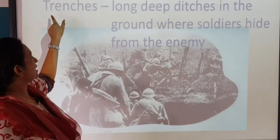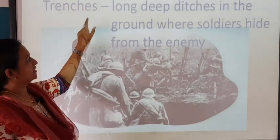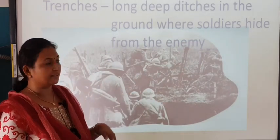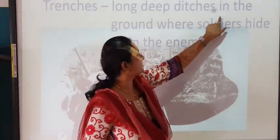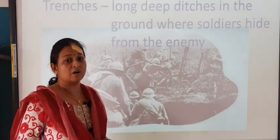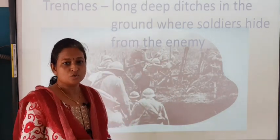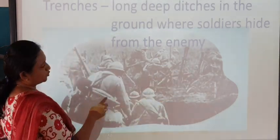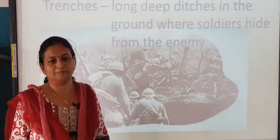In this chapter you will come across this word, trenches. It means long deep ditches. Ditches means जो खाई जैसा गड्ढा जैसा बनाते हैं in the ground where soldiers hide from the enemy. Even you would have seen all these things in the movies. Soldiers छुप के बैठते हैं ना. So these are the ditches where the soldiers are hiding.